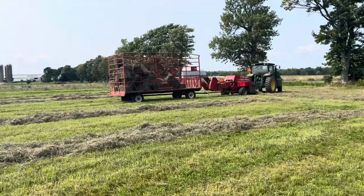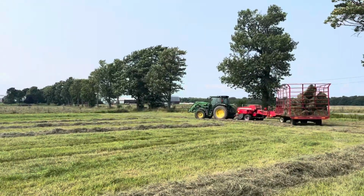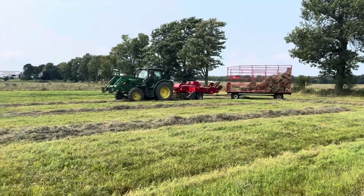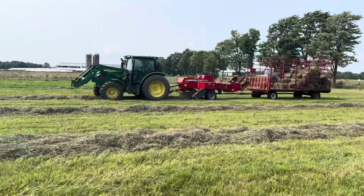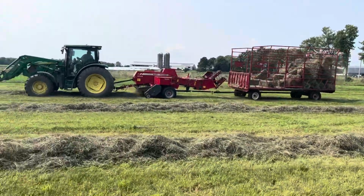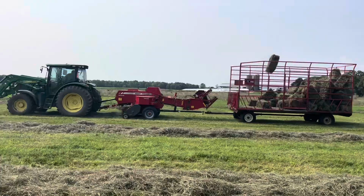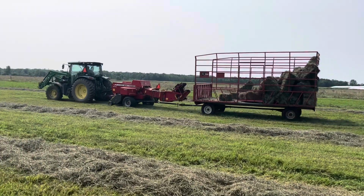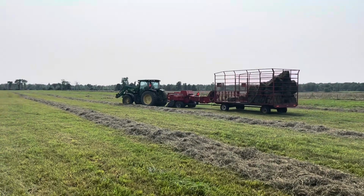It's headed that way. I gotta dump my wagon here too and go get a tractor. I don't know what one I'm gonna use yet. That was the end of that little row we had. Just gonna move over to this one.